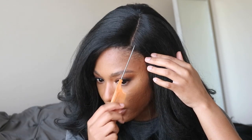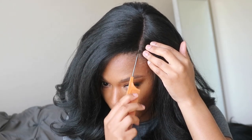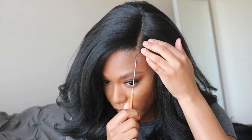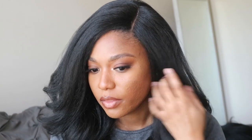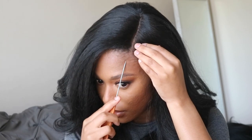I literally just popped the wig on my head. I haven't done anything special to it. I tweezed right here in the front. I'm gonna go ahead and put this part where I need it to go underneath. The best way for your wig to look really realistic is to push it a little bit further back than your hairline goes and then part right underneath it.